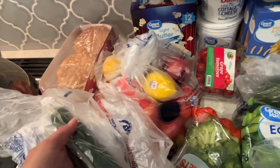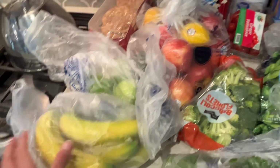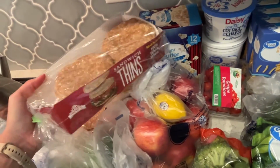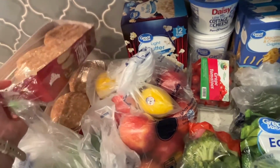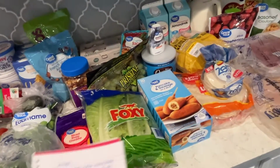I have a cucumber, lemon, I think I already said, bananas for the week, and sandwich thins for the week. These are my husband's favorite. My kids like these with hamburgers also, so we go through a lot of sandwich thins. So this is the groceries, everything that we got.